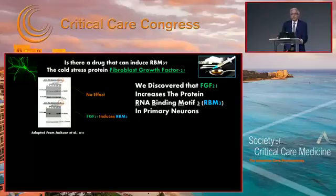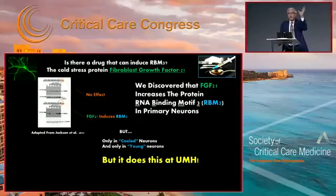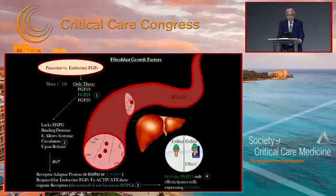It's an odd protein called fibroblast growth factor 21. You can see here, if you take fibroblast growth factor 21, which is a well-known cold shock protein, and you add it to neurons in culture, it induces RBM3. Wow, that's pretty cool. But it only does it augmenting ultra-mild hypothermia or traditional hypothermia. If you slightly cool a neuron and then add fibroblast growth factor 21, it dramatically enhances this mechanism, as you can see there. Might this work in therapeutic hypothermia in a preclinical model or in a patient?